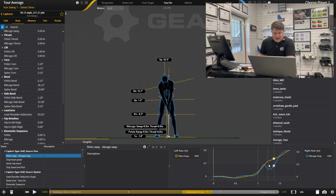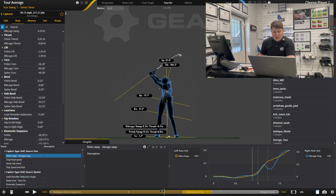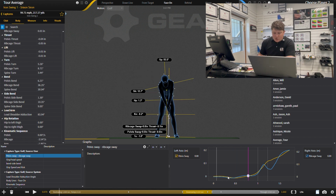So we can see that in here. I've got a little graph going on at the bottom here, and on the visual of the screen we've got a couple of things highlighted. What we've got highlighted here is the rib cage sway and the pelvis sway. Okay, so that relates to throughout the swing how their rib cage and how their pelvis is moving laterally. It's on the graph here to see a little bit. We'll go into that in a bit more detail in a second.